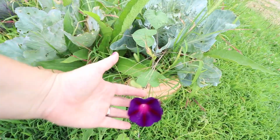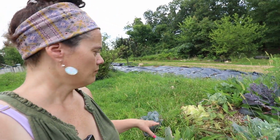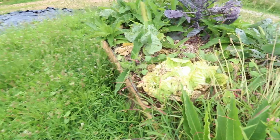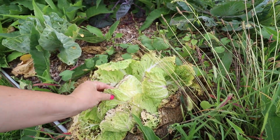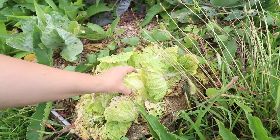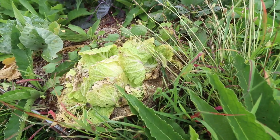Beautiful flower, horrific plant. So I do need to come through. Morning glories is, oh no! My Napa cabbage was doing so great the last time I looked. Oh, what happened to you? It was starting to head and everything. Oh, that makes me so mad.